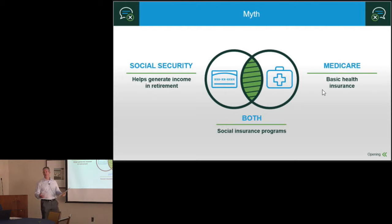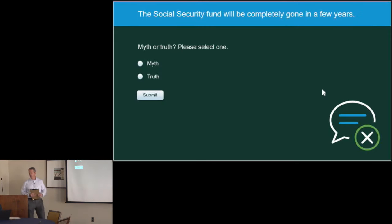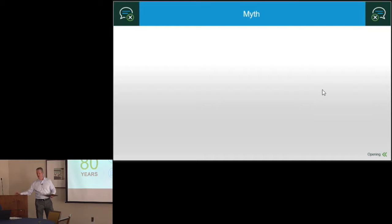Social Security, you can start as early as age 62. Medicare, you cannot start until age 65. Now, I'm not a fan of the way they word this question, but: Social Security will be completely gone in a few years. True or false? On every paycheck, right? False. It will not be gone. Social Security has been around for over 80 years.